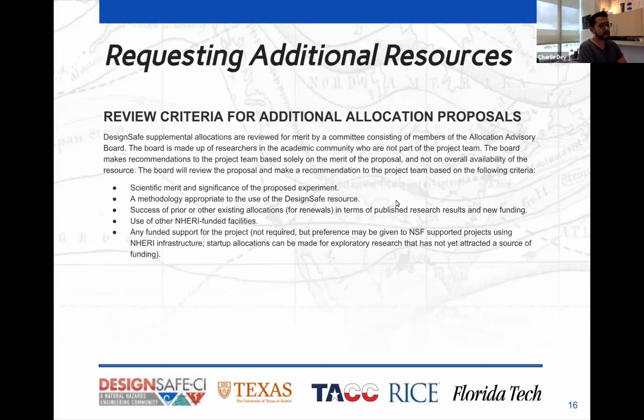And these are the review criteria that we use here at TACC when we give additional allocations on proposals. We're looking at the scientific merit, the methodology to be used on the DesignSafe resources, success of prior allocations or research that you've done, what use you make of other NHERI funded facilities, and funding support for the project outside of the NSF or other grants with the NSF.